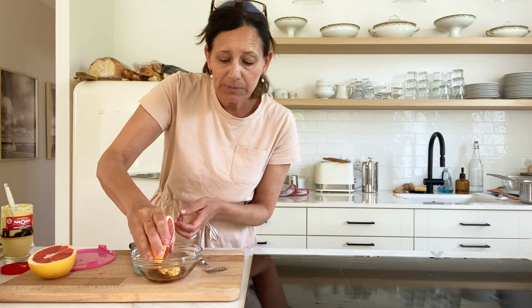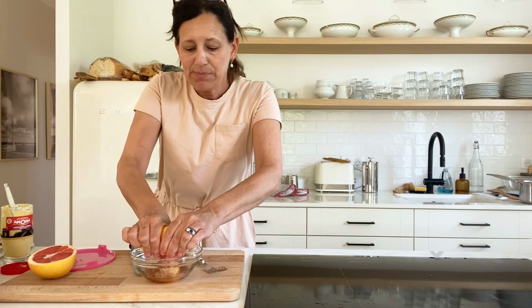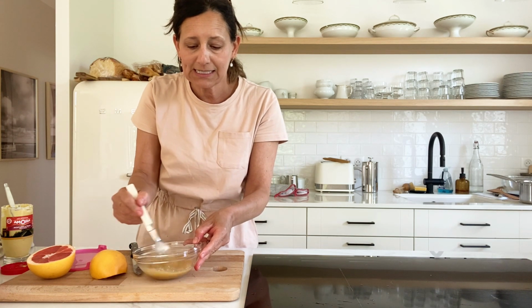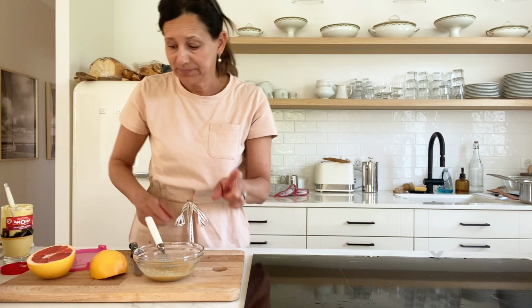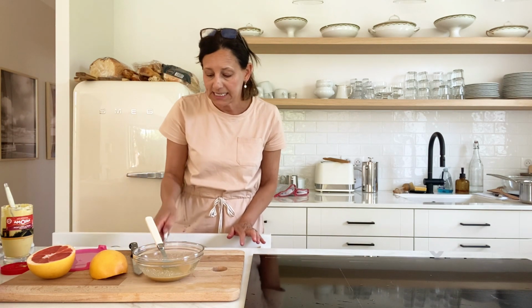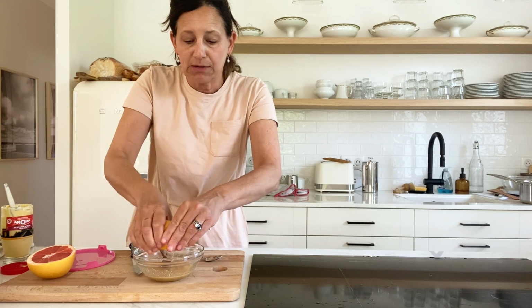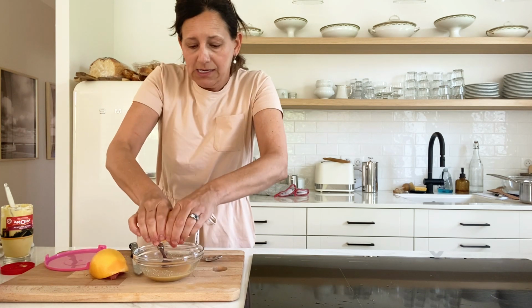Then I'm also gonna use some grapefruit juice, just to add a little more acid, but also some freshness and sweetness. Maybe about half a grapefruit. Then you can just stir that up like that. At this point, I do like to taste it just to see if I like where it's headed. Oh, that's really good. The grapefruit gives it such a delicious summery flavor. I think I actually want more grapefruit. Maybe I'm gonna add the whole thing.